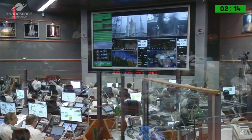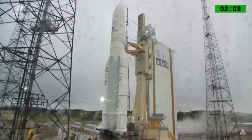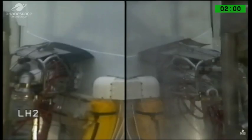We mentioned earlier, the countdown is a complicated process and a long one. Final countdown actually began around 6 this morning with first checks of the electrical services and the inertial platform. Filling of the lower stage began at 1 o'clock. Filling the upper stage began about 3 hours ago.